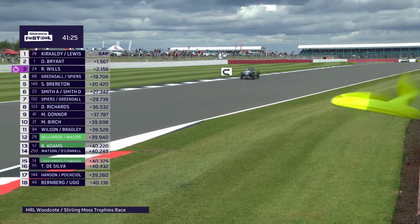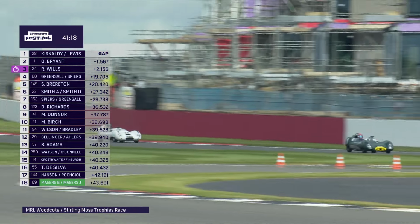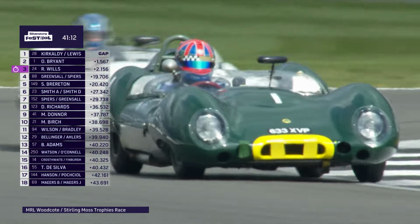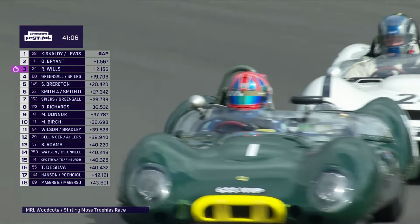Well, unless something odd happens, that is going to be our podium, because Roger Wills has set the fastest lap, 1 minute 22.3, but they're all in the 23s at the moment. The group behind, Nigel Greensall, Shane Brereton, 127s, hand out the cockpit for Ollie Jarvis. Oh, okay, so yellow flags. Ollie Bryant, rather, and Roger Wills. So there must be yellow flags down there.